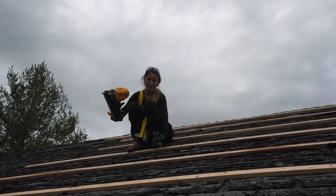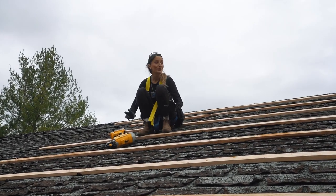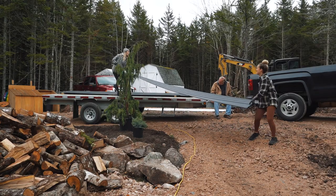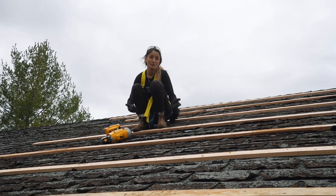So one, everyone buy this. It's a lot of fun. Helps you with every project. Two, we've decided to go, well, actually, the roofing company set us up with the entire kit. So screws, strapping, everything you need, which is quite nice.